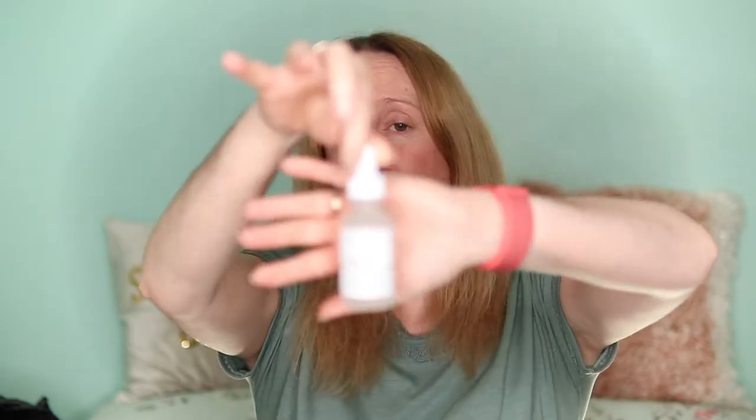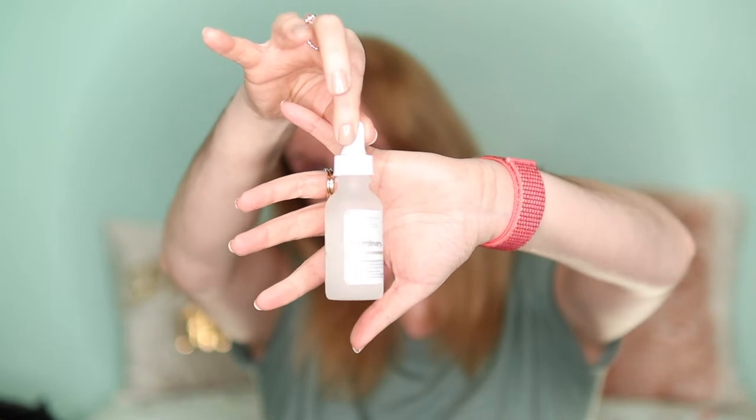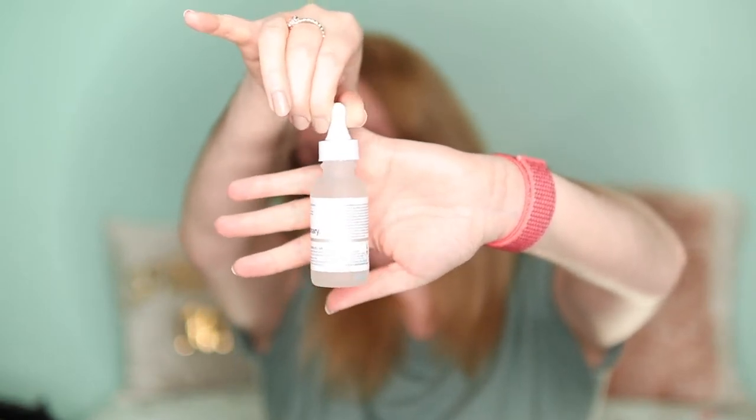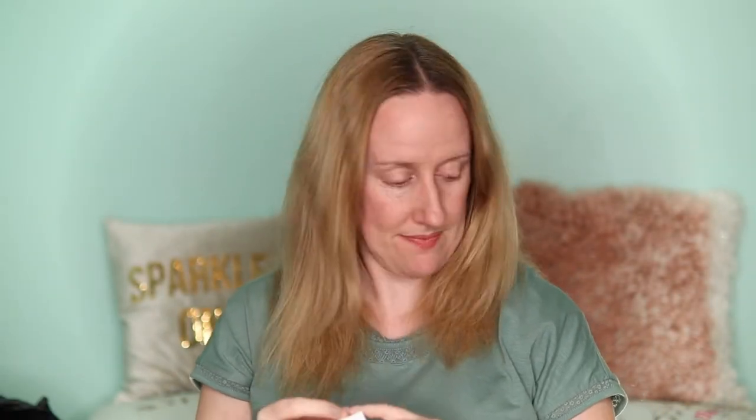And so yeah, I'm quite interested to see how this works, and it is in just a little dropper bottle, which I absolutely love a good dropper bottle. But yeah, that's what the product looks like. So yeah, I'm really pleased that I have got that little serum.